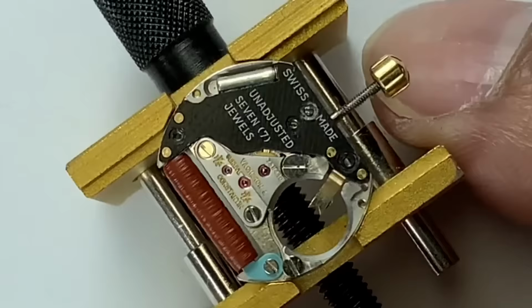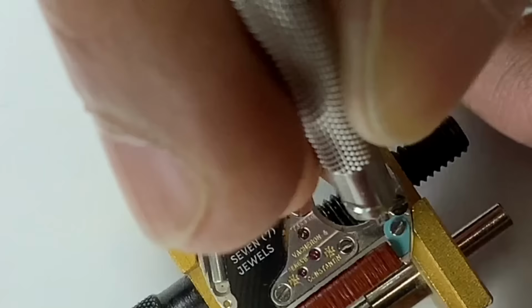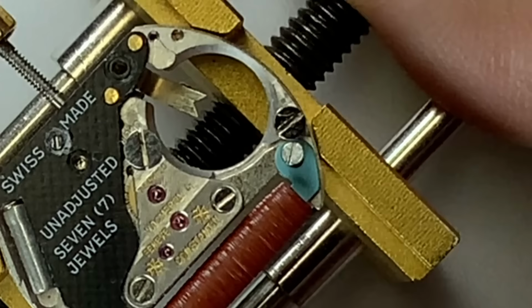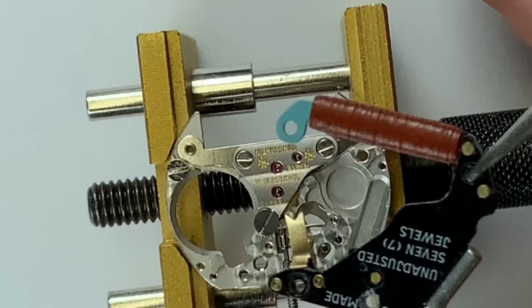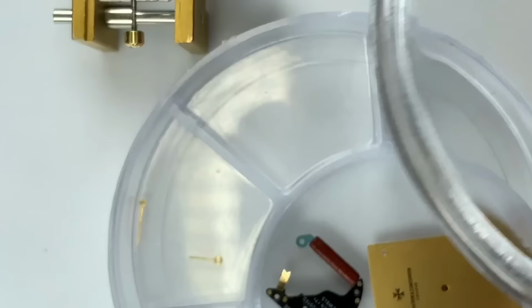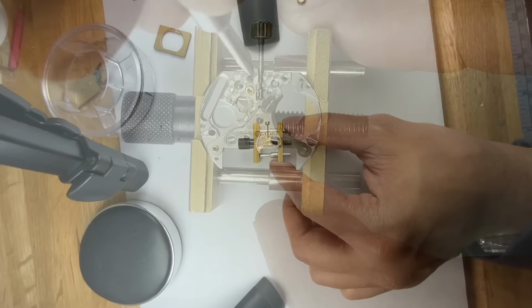So this whole circuit is attached to the coil by the looks of it. So be very careful when you're undoing this screw here, because one small slip on that coil and you might as well call it a day and go have a lie down. Okay, so it's an integrated coil. Let's put that somewhere safe. And there's the rest of it. Dismantle the chain.